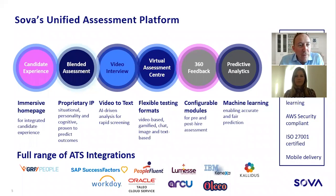So just a quick overview of the platform. As I mentioned, this is a fully cloud-based solution, which is a one-stop shop for all of your assessment needs. We can literally put any type of assessment on our platform, from screening questionnaires through to psychometrics, through to video interviews and 360 assessments for development initiatives. All of this can be configured and personalized on our platform.